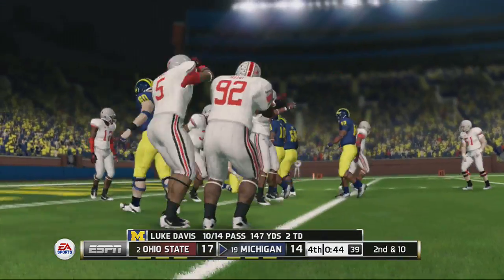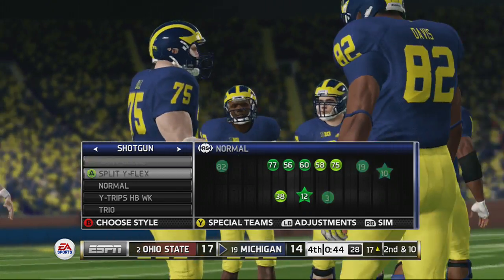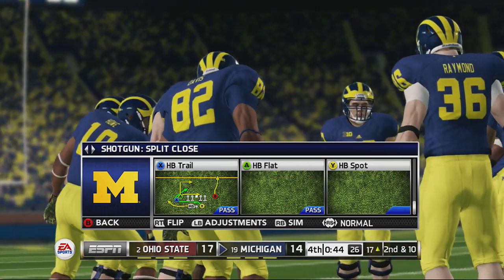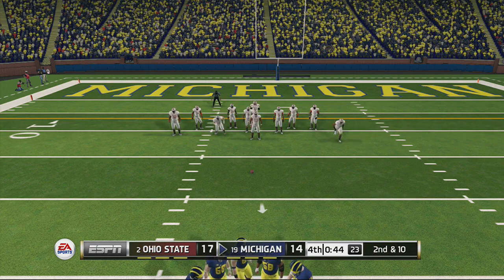Defense has to be very frustrated there. They did everything. They got to the quarterback. In fact, it looked like they had a chance to bring him down for the sack, and somehow he's able to throw the ball away. This is the eighth play of this drive.